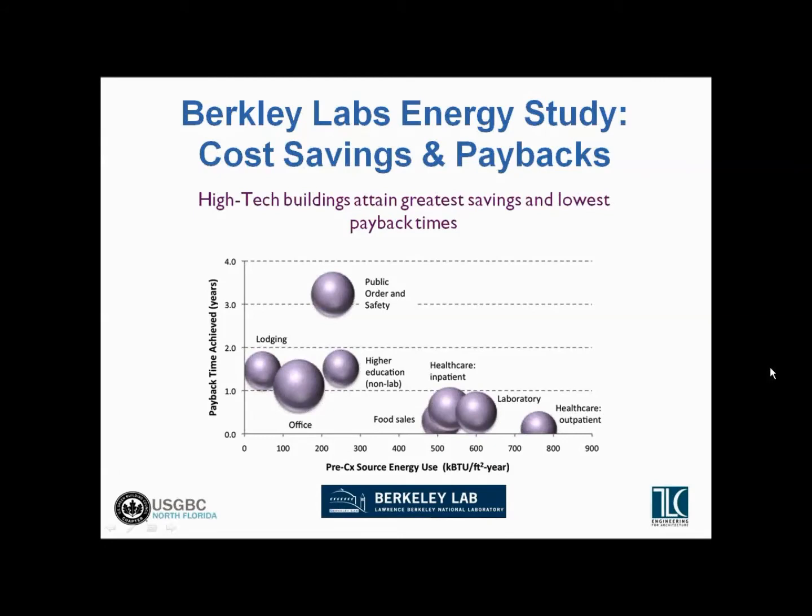Where there's a lot more opportunity for savings is where we're using more energy in the first place. So high-tech buildings that have complex and sophisticated HVAC systems and use a lot of energy to begin with can recognize bigger savings. If you've got a healthcare occupancy or a lab, a building that uses a lot of energy, there's more potential for savings than for an office building or a school or a hotel that isn't using that much energy in the first place. And since there are going to be some base fixed costs anyway associated with going through commissioning or measurement and verification.